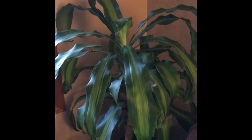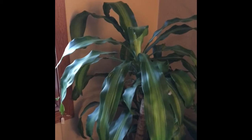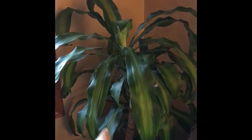Okay, so here's my corn plant. It has grown so much since I bought this. It's unreal. I haven't even taken it out of the nursery pot.